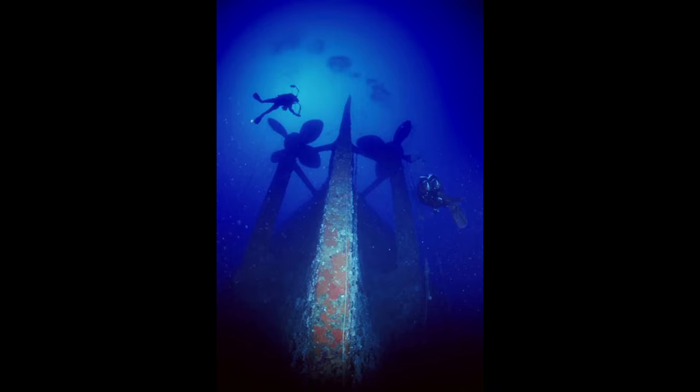The massive props still pointing to the surface. These have been photographed from various angles and from various distances. Sometimes just the props, sometimes including the rudder. Like here, which was the thumbnail for the last time I covered this wreck. This image, on the other hand, is much more striking.